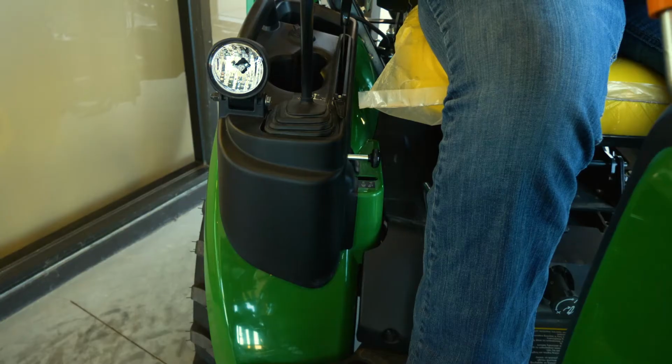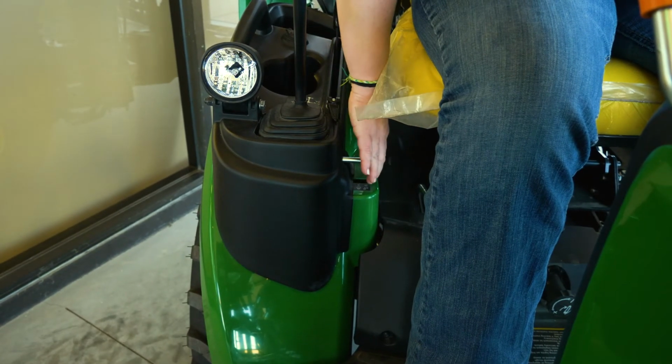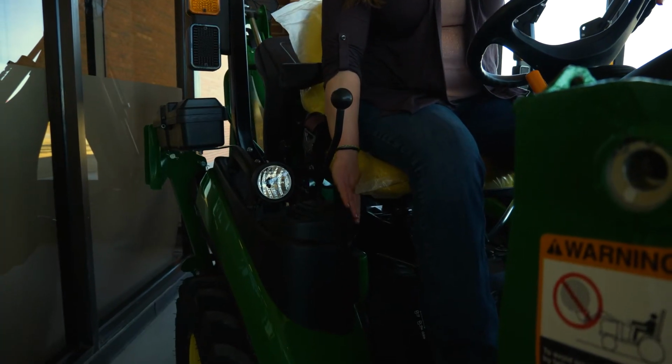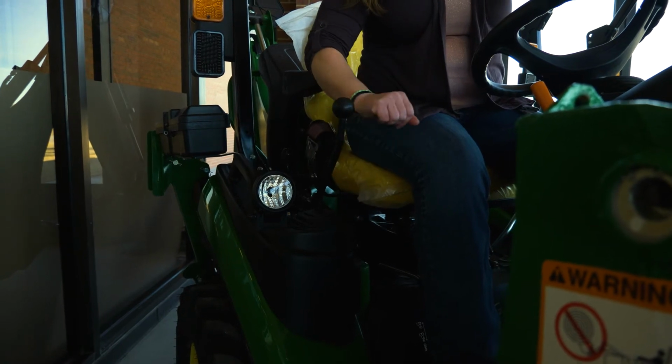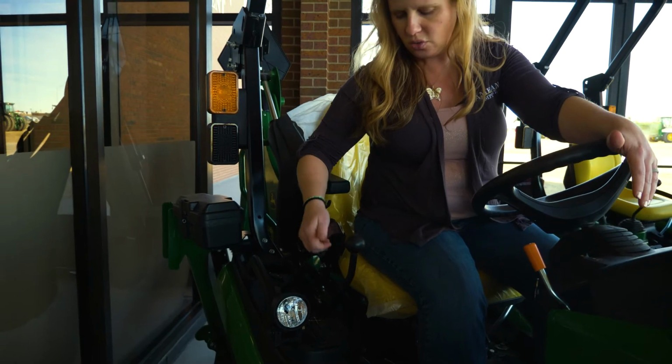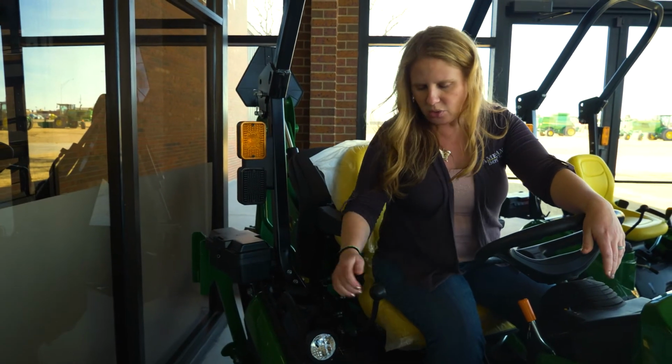Also, you do have this lockout control lever down here, to where if, let's say, the loader's still on, but I'm not utilizing it, I don't want to be bumping it and moving it around. So that lockout switch disengages your control lever, and then simply pull it out to re-engage.